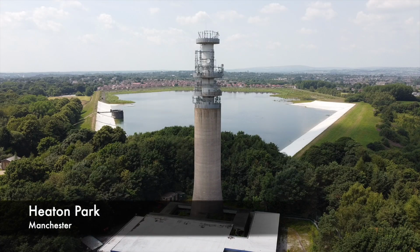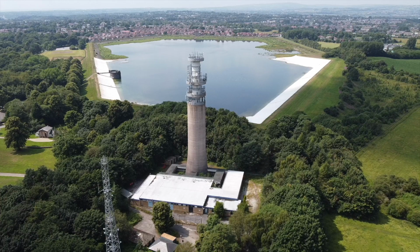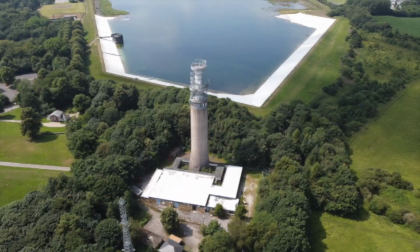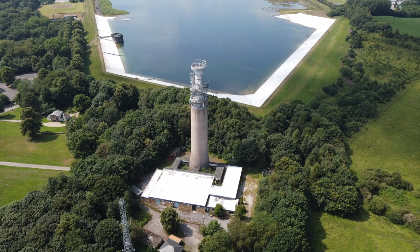This is Heaton Park BT Tower. It's a 238 foot or 72.5 metre tall telecommunications tower at Heaton Park in Manchester. The reason I started to put this video together is because it's actually no longer 238 feet tall.